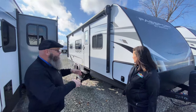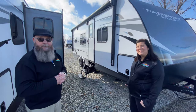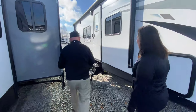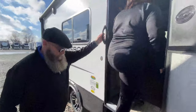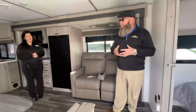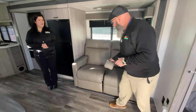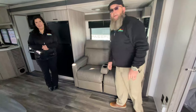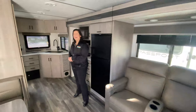Super cool unit. Not big, lightweight, easy to pull. It's fun size, guys. The Passport 229 RK. Super cool layout. Reclining chairs over here. And if you're watching a scary movie and you want to snuggle up, take out your cup holders in the center. If you're fighting with your wife and you want some separation, you put the cup holder back. Don't feel like snuggling? Nothing to it but to do it.